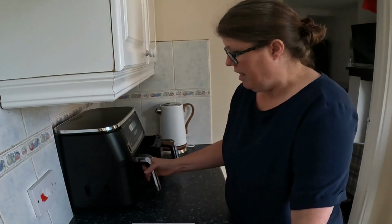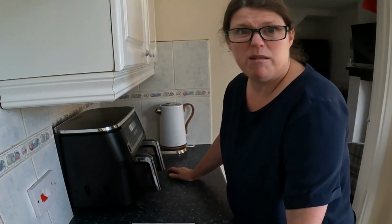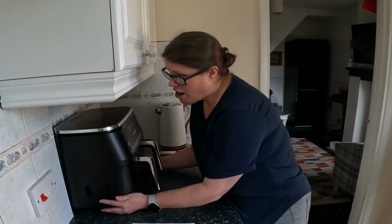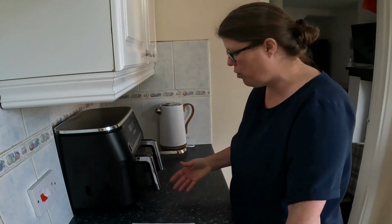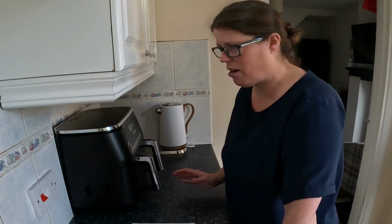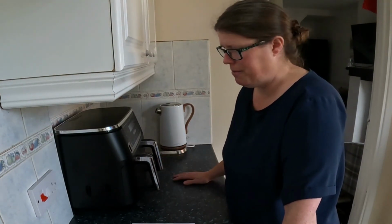And then lastly is the look. I mean, it looks great. It really does. And I did worry. I thought, this is a tiny kitchen, not another item on the worktop. But actually, because I'm not using the oven so much, it's made it feel a bit more spacious, which I wasn't expecting.